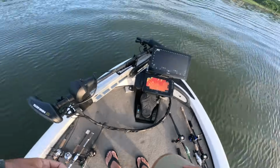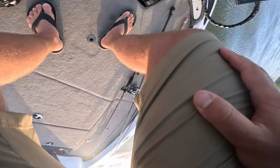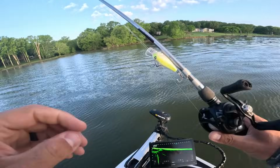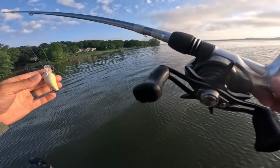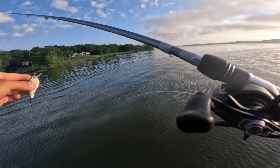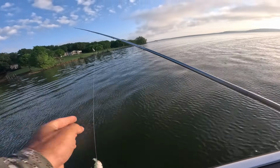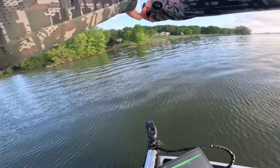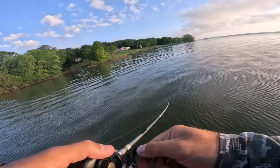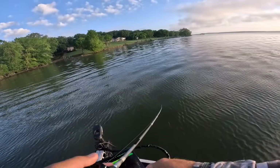All right, there's these two little mini points that stick out off this bank. They both look like they're pea gravelly and it looks kind of good. So I'm going to throw a 6 inch Crush 55 square bill up there in my favorite color. It's like Shad Scales or something like that, but it's got some chartreuse, got those pretty scales on them. It's pretty shallow, so maybe we can fool one of these big fish.